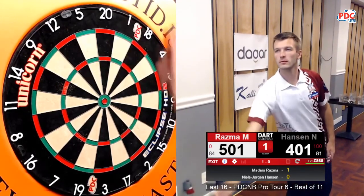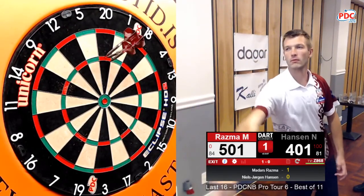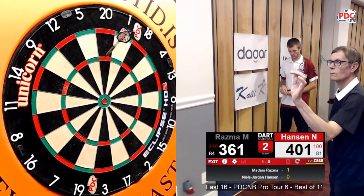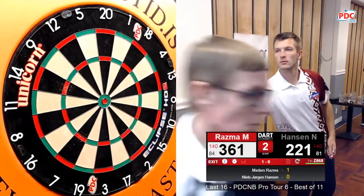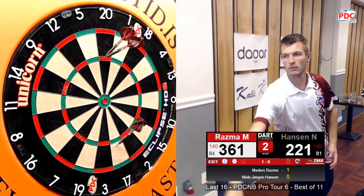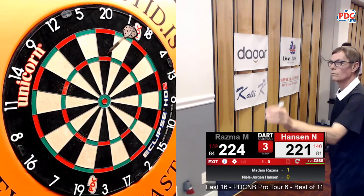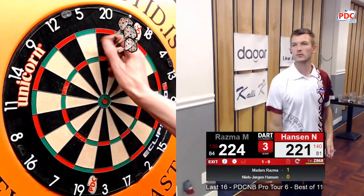100. 140. And opens this one up with 2 big uns as well. 180. There we go, Hansen saying, hang on a sec, I can be explosive as well. But Razma, what he does, he'll see his opponent hit a 180. 137. And he'll try it as well. Let's try for the 171. But Hansen, if he can do something similar, even if it's just a ton, as long as he can find the treble, 100, which he has done really well with that last dart.